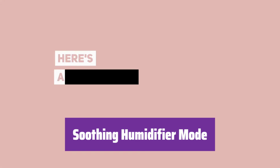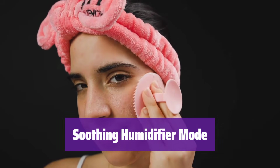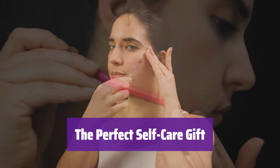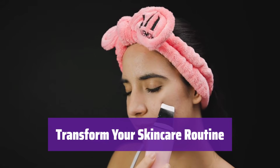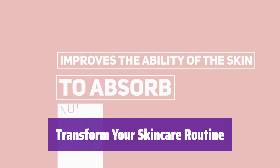Beyond facial steaming, it features a humidifier mode to gently moisturize the air. Enjoy a soothing and relaxing atmosphere. Looking for a thoughtful gift? This spa kit is an ideal choice for birthdays or any occasion, offering the ultimate self-care experience. Elevate your beauty regimen with this all-in-one facial steamer kit. It's time to indulge in professional-level skincare.